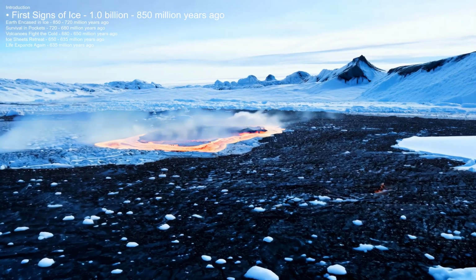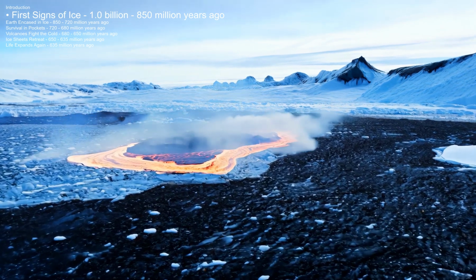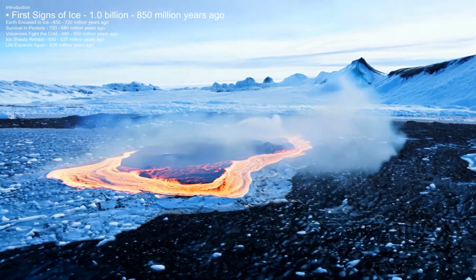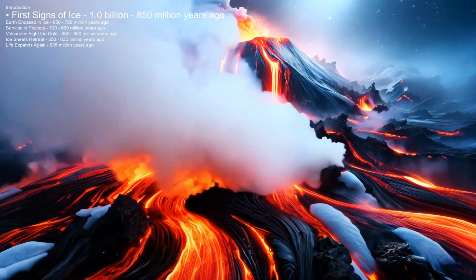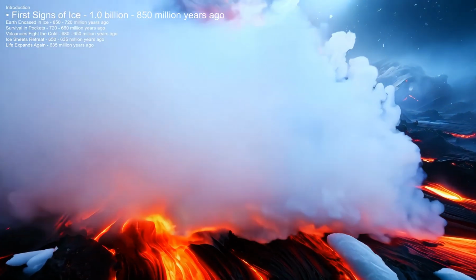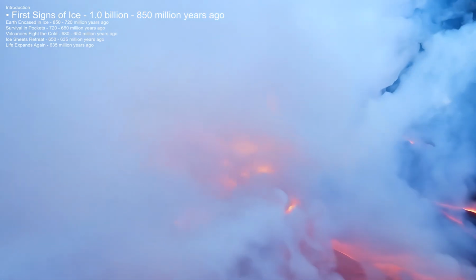Despite advancing ice, volcanic eruptions persist, sending molten lava cascading over the frozen terrain. Steam rises in dense clouds as fire meets ice, shrouding the landscape. Jagged black rock and glowing lava break through the endless white of snow and glacial ice.